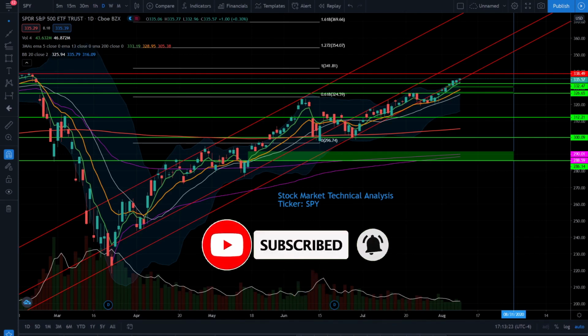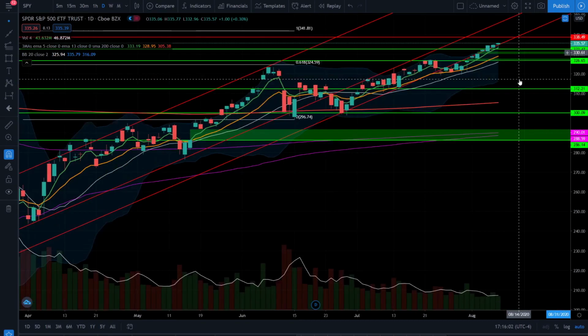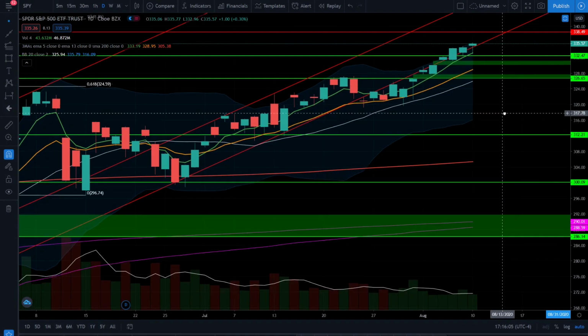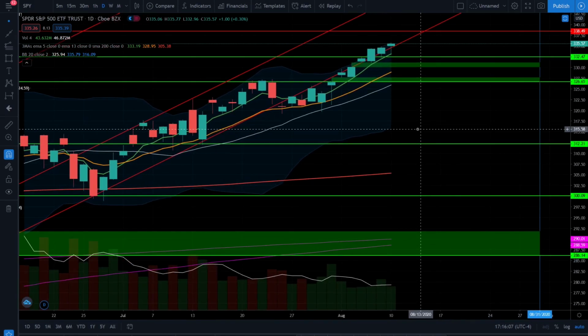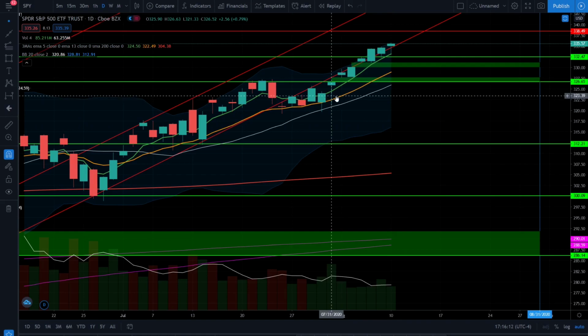Now let's crack open this chart and see what's going on in the stock market today. Alright, so we saw another very bullish day with the 7th green candle in a row, which is a very impressive run that we've had in the S&P 500. You don't normally see the market make a gain for 7 days in a row without any correction.